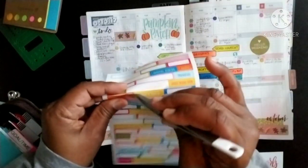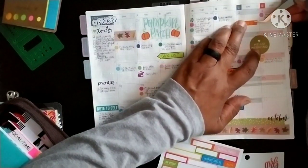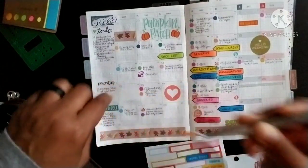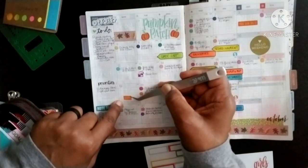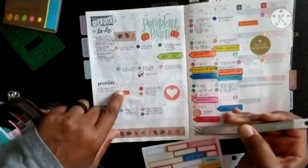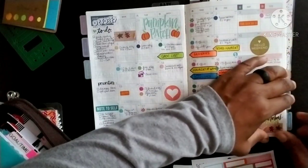I am going to use one of these, a couple of these orange ones that say you can do it. I'm going to put one right here, and I'm going to put, let's see, maybe over here, kind of off to the side there. Then I think I want to use this big sticker. I think I do. Let's see if I can get this one up.